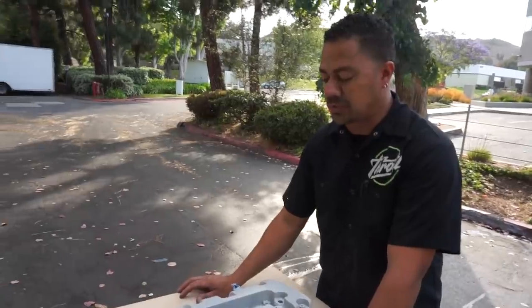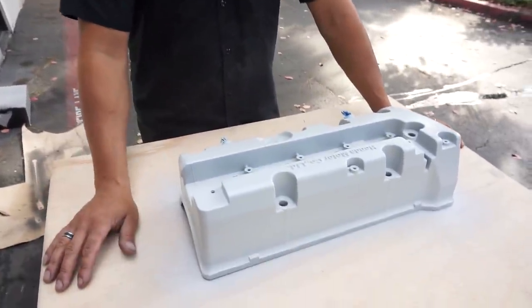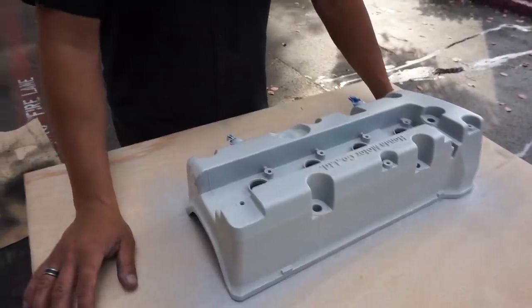I just got done throwing some filler primer by 2K. I'm gonna let this sit overnight. I want this thing to be completely dry. After it dries, I'm just gonna sand it down, smooth it out, clean it, and then I'm gonna start throwing the actual color of the valve cover.